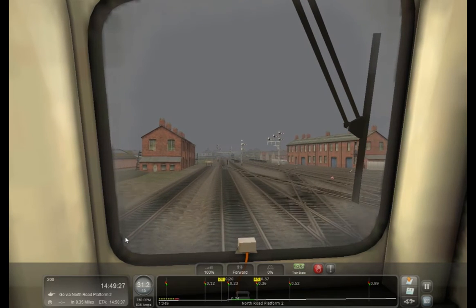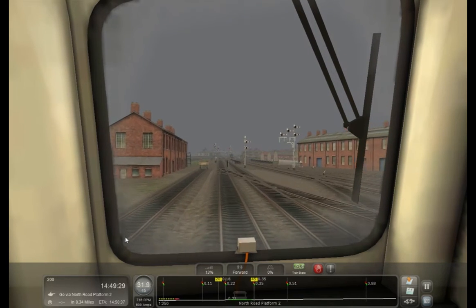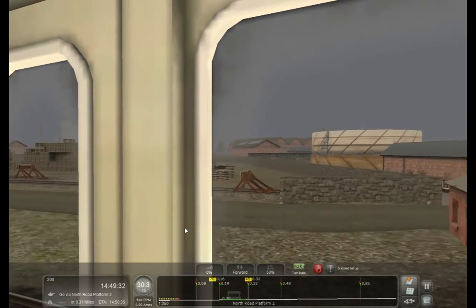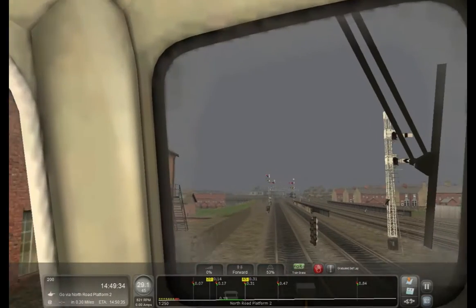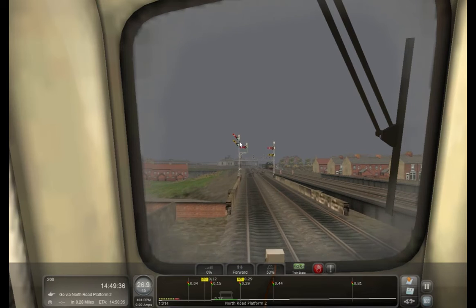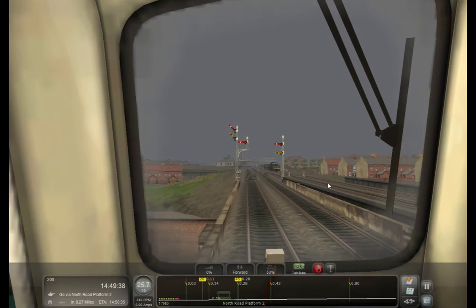What have we done in terms of points? Okay, and slow it down again. We're getting really bored of the whole decelerating thing, aren't we? Good, we're fine to get through. I don't quite know what that took us for, but we can tell by the look, really.